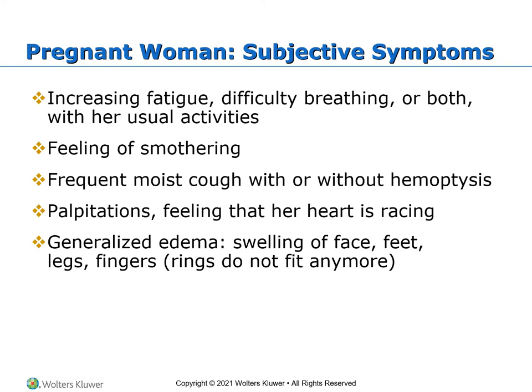The pregnant woman is most vulnerable for complications around 32 weeks of gestation and in the first 48 hours postpartum. Signs and symptoms of cardiac decompensation are taught at the first prenatal visit and reviewed at each subsequent visit. In a normal pregnancy, blood volume will increase 40 to 50%, so 1200 to 1500 milliliters possibly. Therefore, cardiac output increases by 30 to 45%. The heart will compensate by ventricular dilation and hypertrophy and tachycardia, which puts added stress on that already diseased heart.